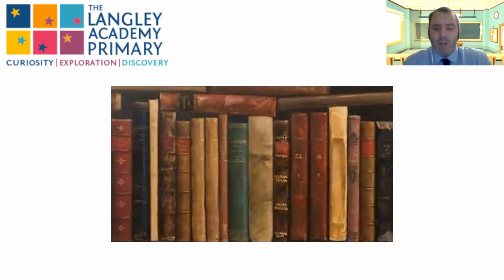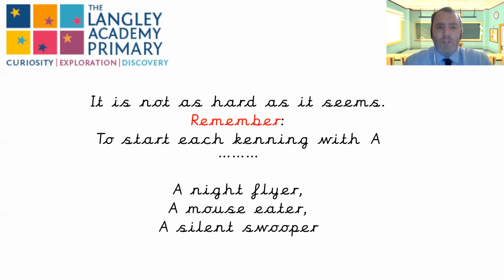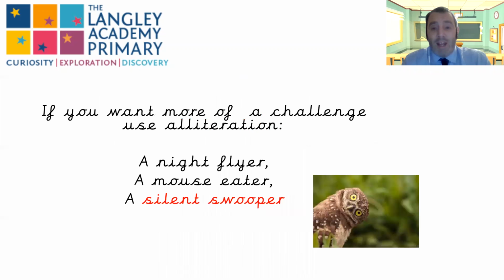So there you go, some nice ways of describing different things. So it's not as hard as it seems. Remember, start each kenning with a. So I've got an example here: a night flyer, a mouse eater, a silent swooper. What could it possibly be? I'm not going to make you write it down this time. You've done plenty of that, and I think you've got really good. And you're probably shouting at me, telling me exactly what it is right now. So it is, that's correct.